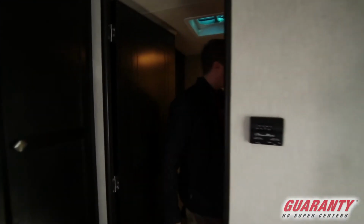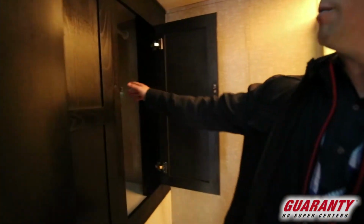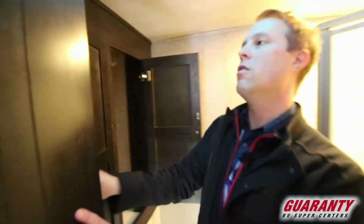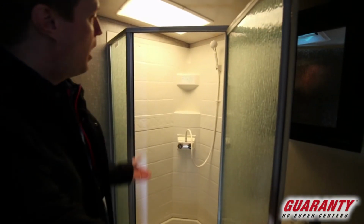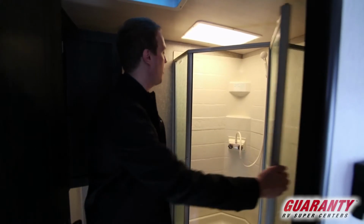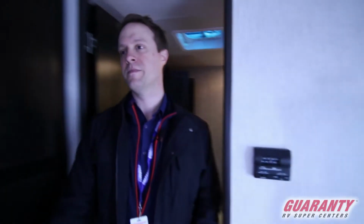Now in the bathroom, we have here a true wardrobe, enormous wardrobe with hanging closet, and that goes all the way back. You have your solid glass corner shower. The corner shower offers you a little more room to shower and move about inside, so you don't get cramped. Now let's go to the bedroom.